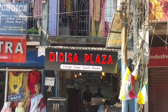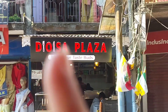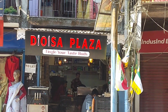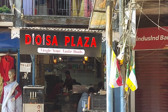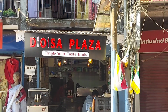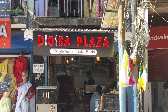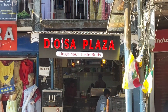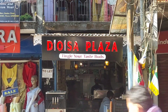Okay guys, if you see their name, Dosa Plaza, there's a fork and a knife, right? That is because they wanted to show that they have 101 varieties of dosa. They have about 80 different flavors of dosa on their menu, and you can also customize it. You can just come here and order whatever dosa and whatever combination you want, and they're going to make it for you. So it's like Dosa 101 Plaza.